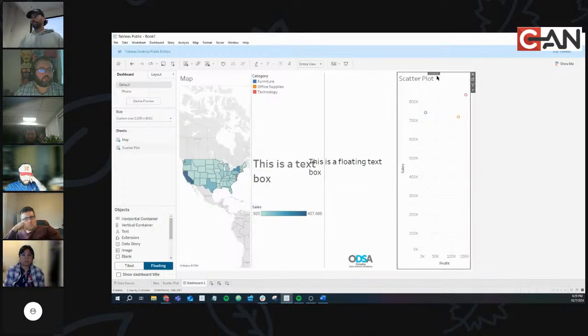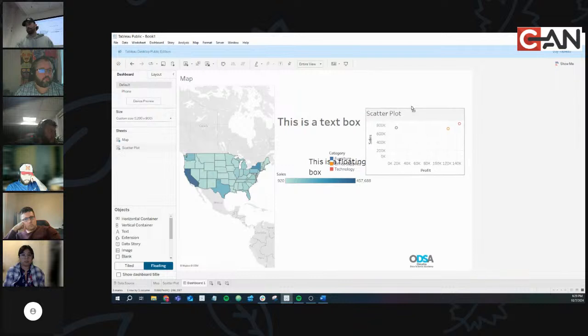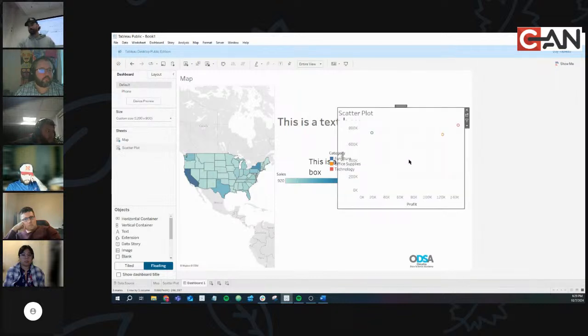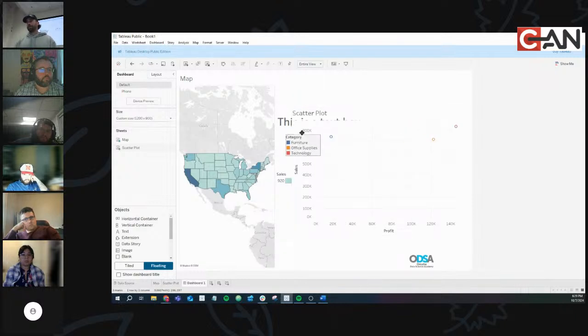Like if I got rid of my scatter plot here, drag it off my dashboard, and drag it on here, now see how I'm selected floating instead of tiled. I can drag my scatter plot right here, make it as big as I want. So if you hate the tile and you don't ever want to worry about it ever again, you can do floating stuff constantly. I'm going to be building my dashboard using the tiled thing because that's just the way my brain works, but to each their own.